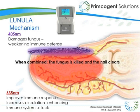What results is the weakening of the mycotic agent's defenses by altering the production of hydrogen peroxide and breaking down the cell wall and cell membrane, while at the same time the 635 nanometer wavelength is able to upregulate ATP and ROS, increasing blood flow so that we can now have better infiltration of immune cells, nutrient and oxygen delivery.